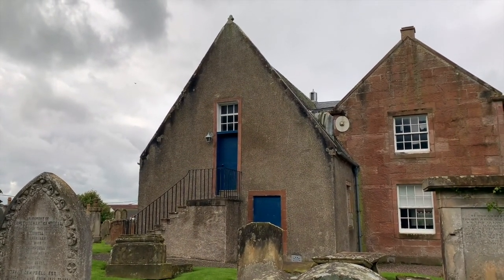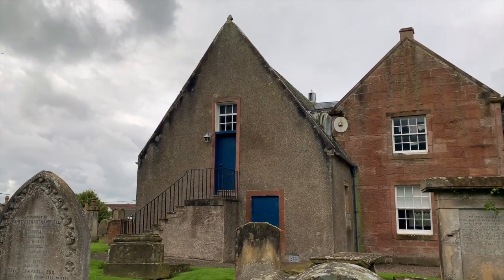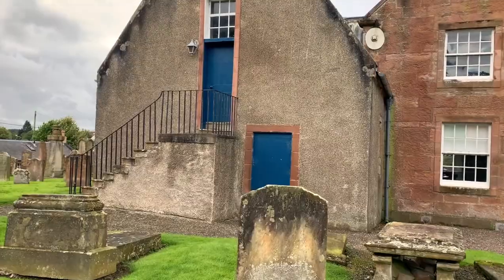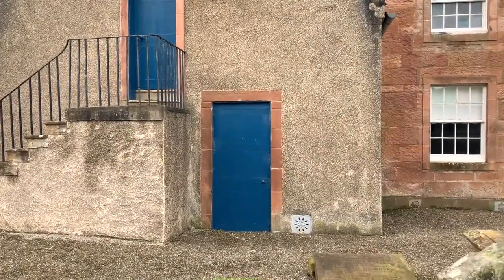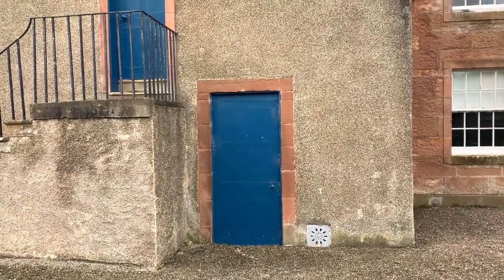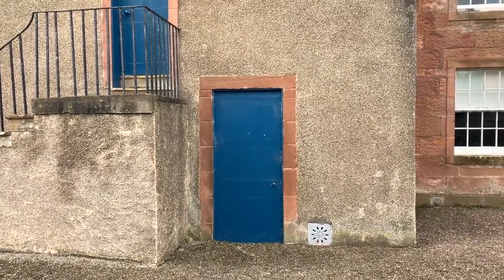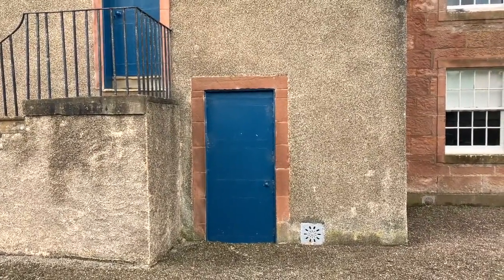You'll notice there are two doors, one up to a gallery, the top door, and a bottom door, which is set into the wall here, but of which no trace remains on the inside. This was the original entrance that the priest would go in, but has been bricked up inside. But remember it, because it's the one that will let you know whereabouts we are once we go into the church.